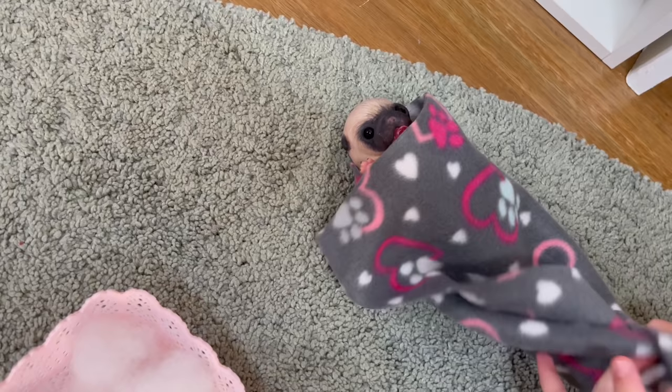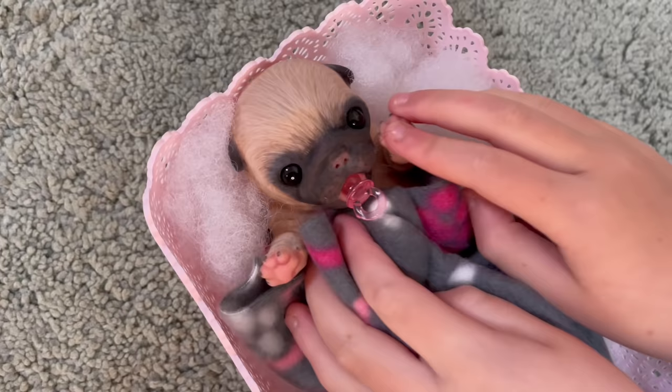Oh, so cute. Pop her in her bed. And she's cute. Oh, she looks so cozy in there, doesn't she? So do you like your new little pet pug?